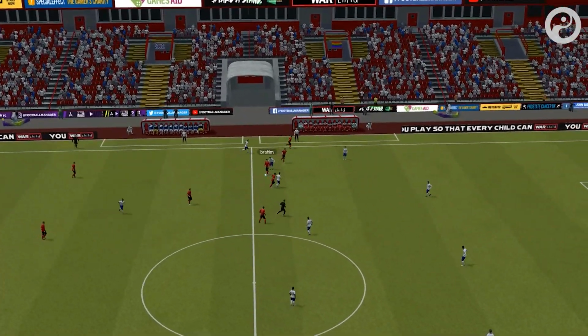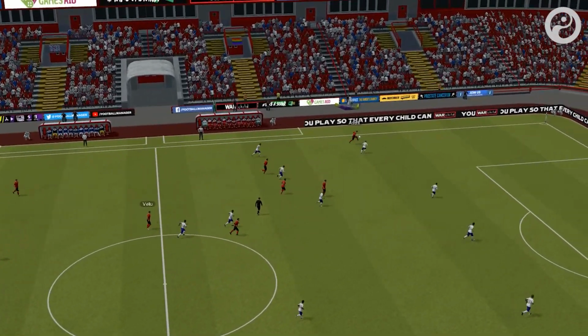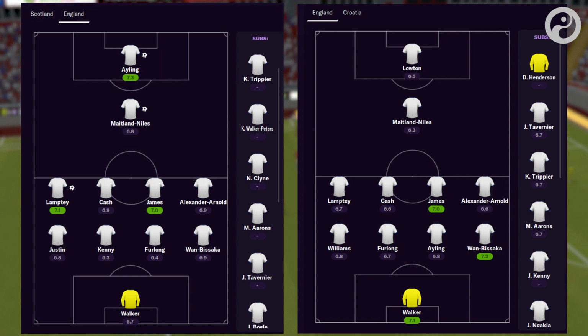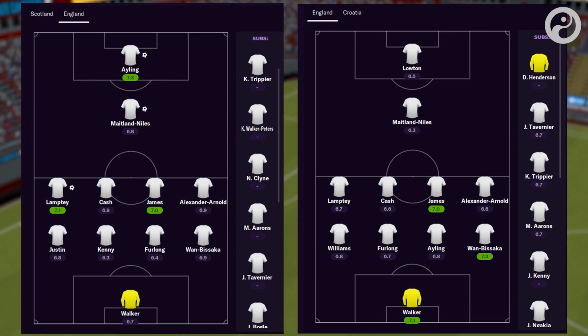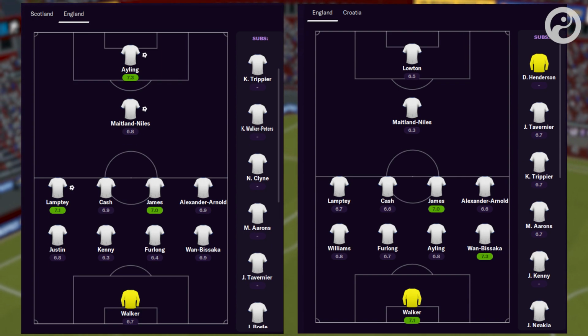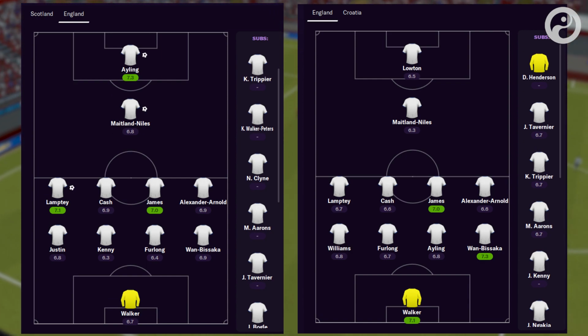But firstly, we're going to be looking at how Gary Neville lined up for those 4 games. So he stayed very, very consistent with his formations, playing a 4-4-1-1 throughout. And to be honest, most of his selections were the same as well. Kyle Walker was in goal throughout, obviously, as we expect. Ainsley Maitland-Niles as well, playing as the number 10 throughout every game in the tournament. And the back 4 and the midfield 4 changed very, very little.